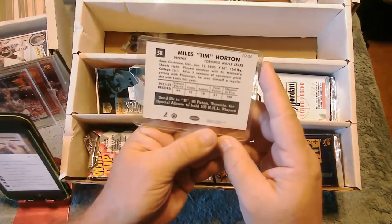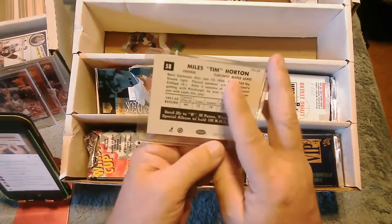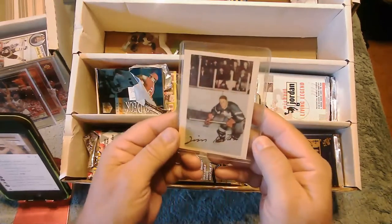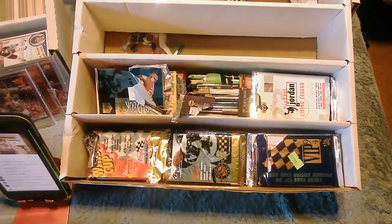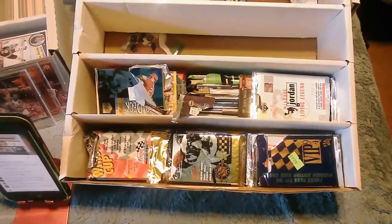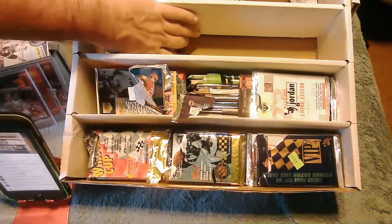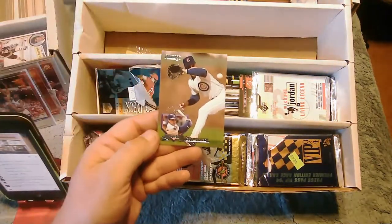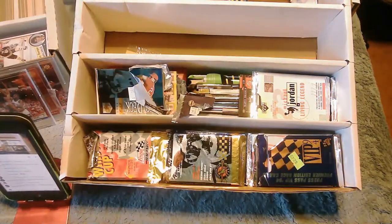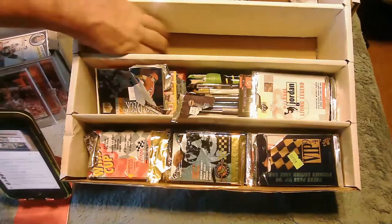Tim Horton. Tim Horton. Where have I heard that name before? Tim Horton, because Alex said something about some Tim Horton cards, or when we've had conversations about hockey, he said Tim Horton. I had no idea what he was talking about. But Donruss, that's nobody. That's Ray Sanchez, baseball card just laying loose in there.